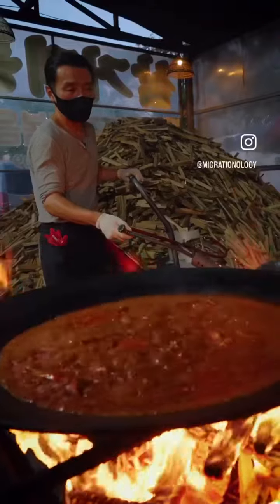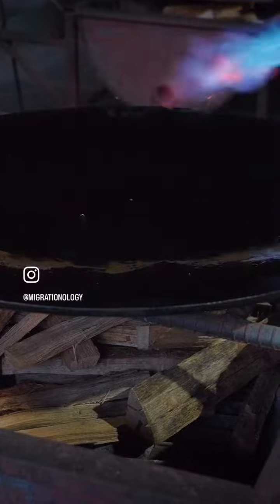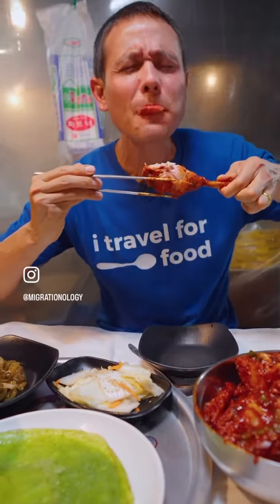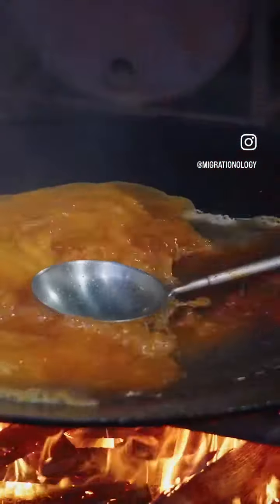Called Samgori Farm, and they specialize in a volcanic, spicy Korean chicken dish that they blowtorch, that they burn entire mountains of wood to cook. And it's one of the coolest processes, I think, maybe of all Korean food. Wow, that's a lot of heat. This is straight up pyromaniac cooking.